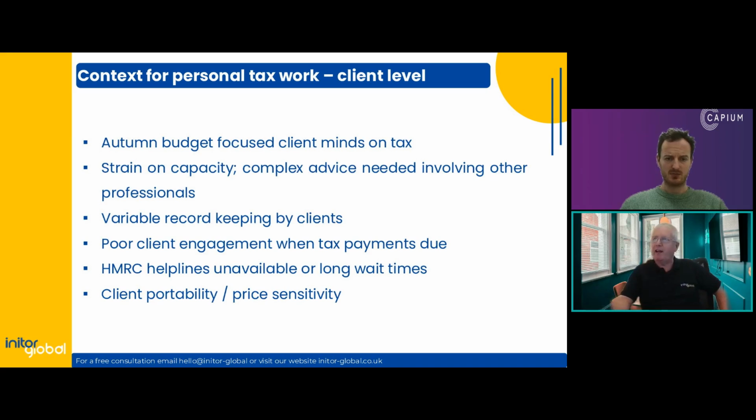There's often poor client engagement when they're due to pay some tax or when deadlines are looming. They leave things to the last possible minute. So getting your clients ready has always been a challenge, and even more so as the complexities of some of these tax changes come into play this year and beyond.